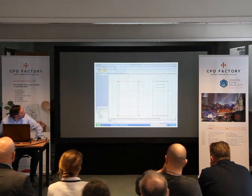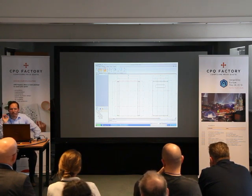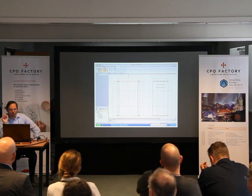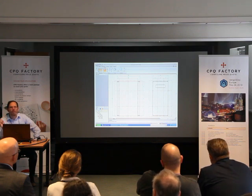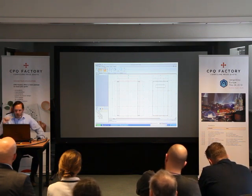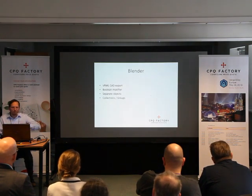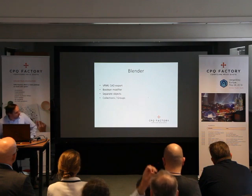Okay, the dimensions. Remember your dimensions. They're very important to know where you make the cuts and what the size of your product is, because you need those dimensions when you're going to use puzzles. I'm first going to Blender.